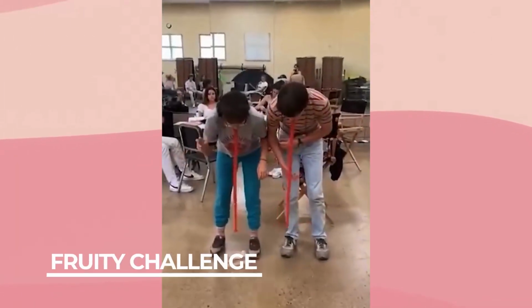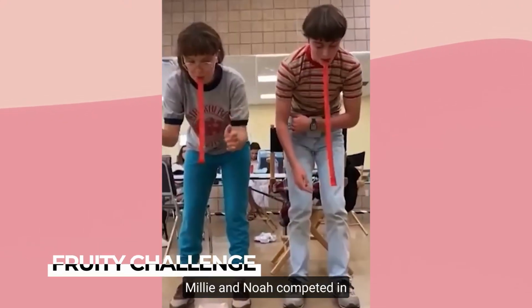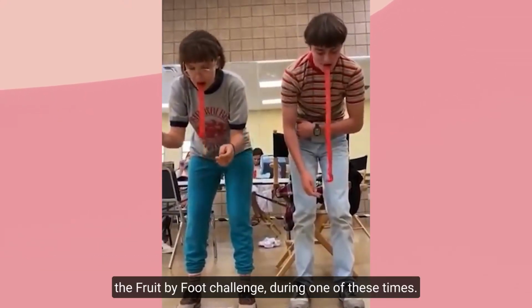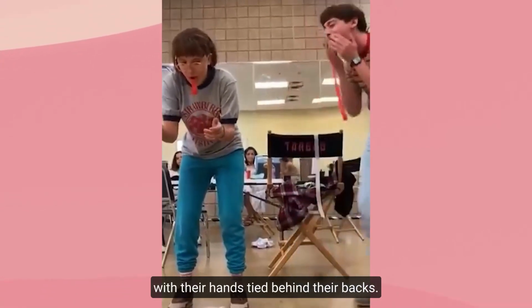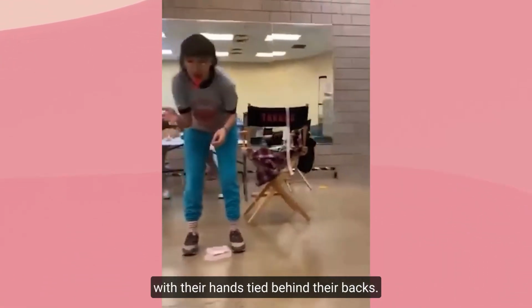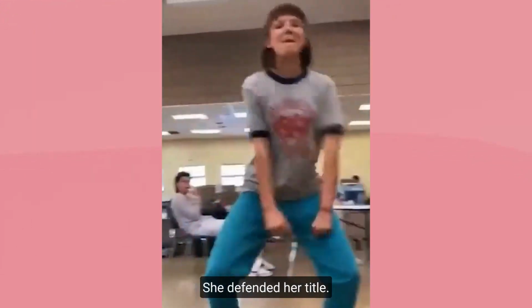Number 7. Fruity challenge. There appears to be a lot of downtime on set. Millie and Noah competed in the Fruit by the Foot challenge during one of these times. They had to devour the gummy snack with their hands tied behind their backs. Millie was victorious. When she was challenged by Jimmy Fallon, she defended her title.